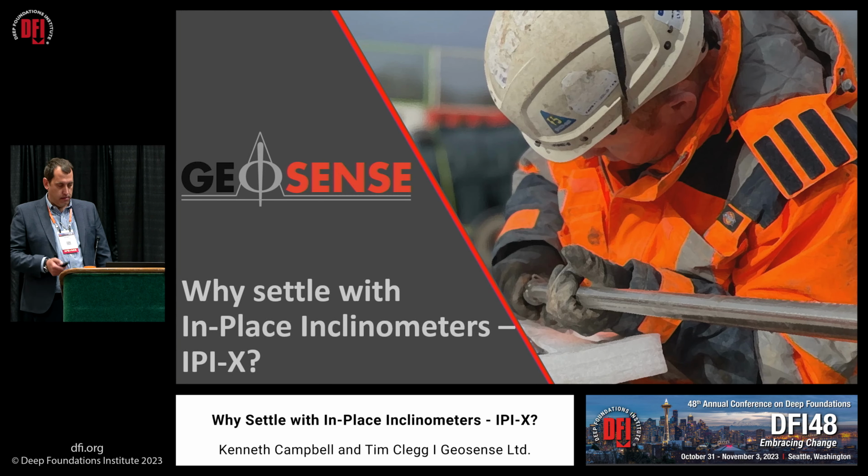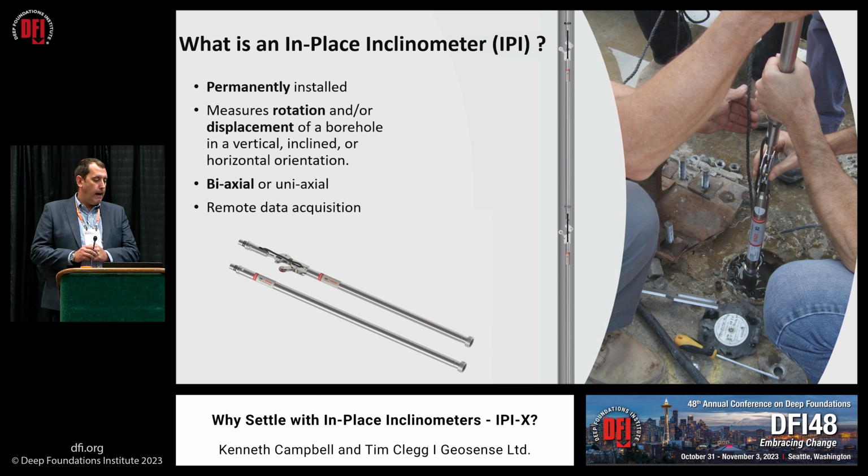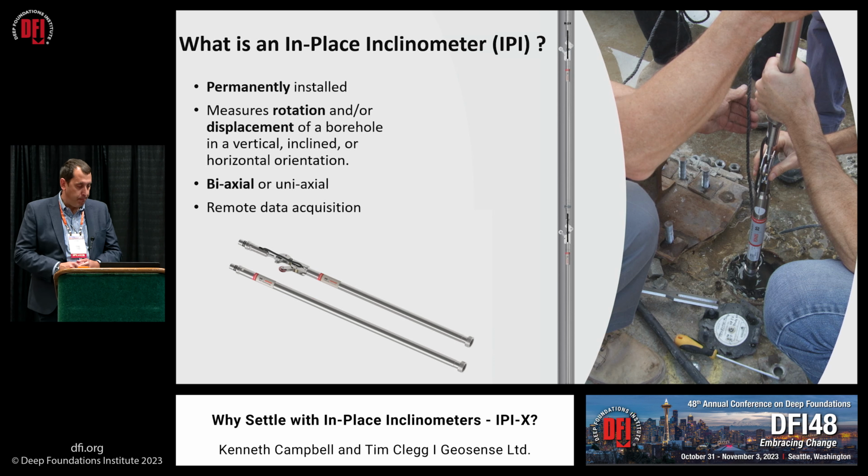Typically known in our industry as an IPI, permanently installed in a borehole to measure rotation or inclination and displacement, typically lateral displacement of the borehole. Can be biaxial, can also be uniaxial. These days it's mostly biaxial. It's the same exact sensor, and the pricing of the sensor is exactly the same. So the use of uniaxial sensors is pretty much gone.